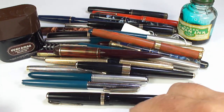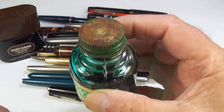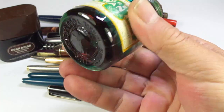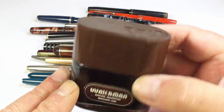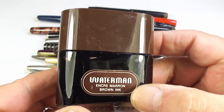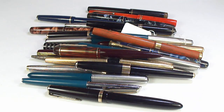So we've got a lovely assortment of pens again, and I also picked up two ink bottles. Look at that. A nice green Swan ink, a vintage bottle there. I just found it quite interesting, but it's not for me. I know there's people out there that collect them, so if it's of interest, you know what to do. And there's another one. This is a Waterman Encore Marion brown ink, and the reason I like this is I like the font, and it was quite interesting, sort of futuristic. So once again, there's people out there that collect ink bottles.